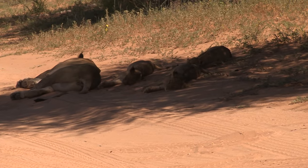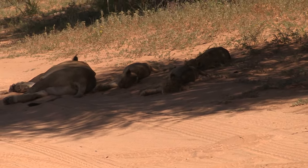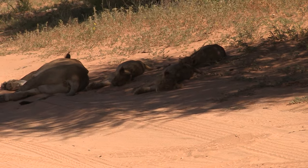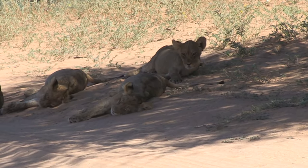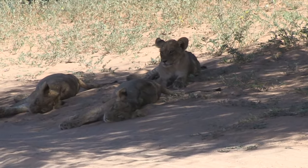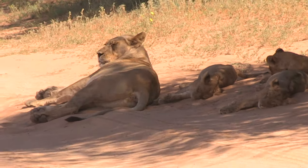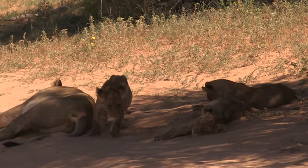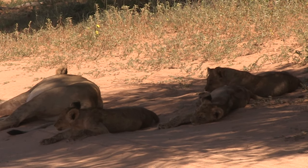There's some good news. Mom is with the three cubs that we saw the other day, which is great news. You see how fat it is? Sitting up. Yeah. Had a good feed. Tummies are fat. That's what I said.